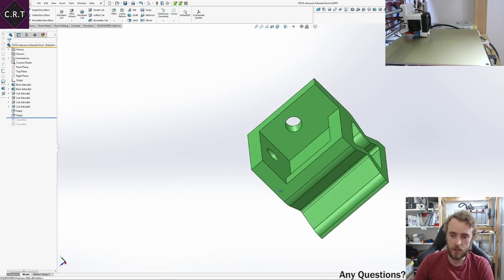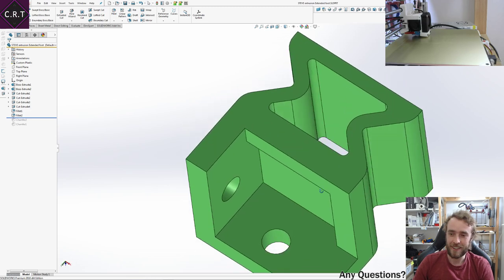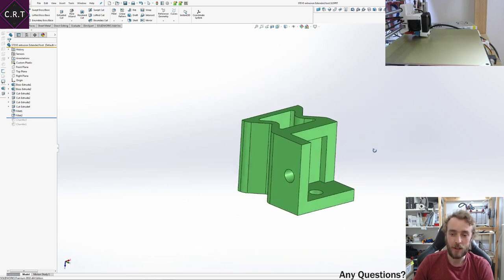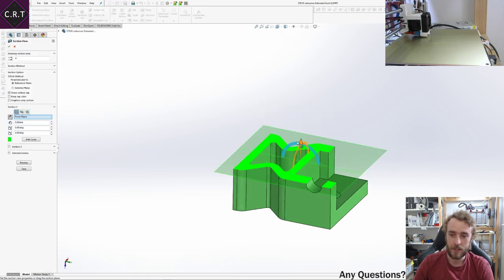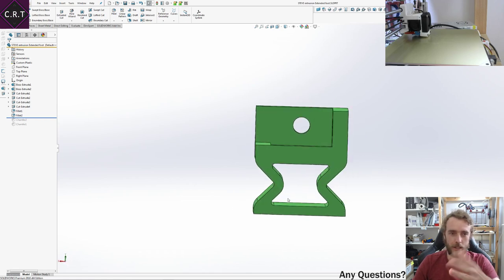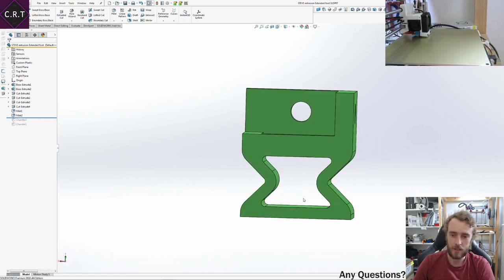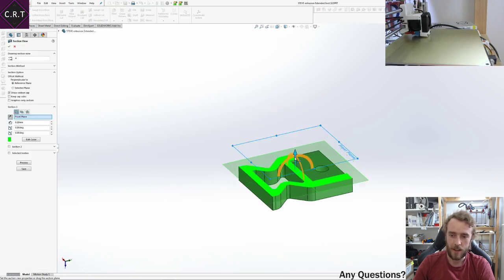Can it just be printed on the side? Of course it can. That's a good idea. Thank you for saying that. That's actually a really good idea. Yes, definitely print it on the side. Because if you print it like that, obviously, the stress is just going to separate the layers. So printing it on the side, your layers are then that way. Yes.